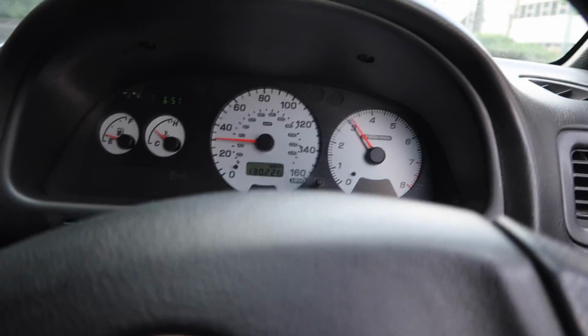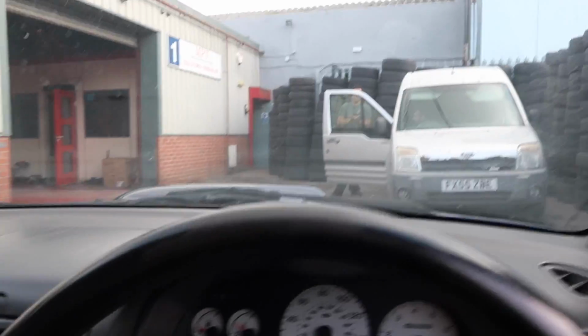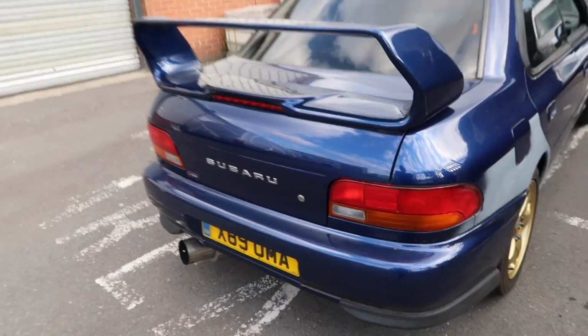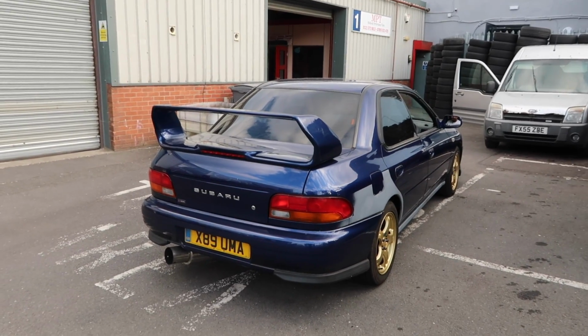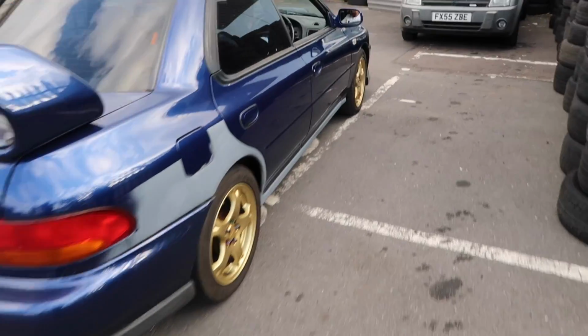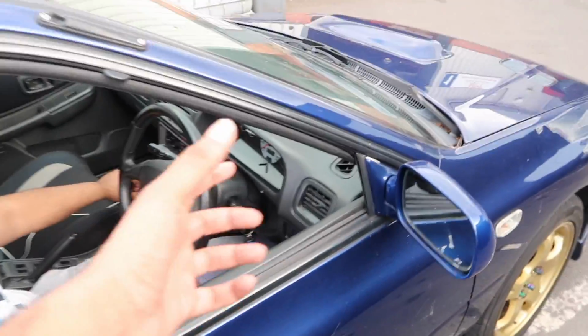Check engine light hasn't come on today. Clap in, yeah, round of applause. So yeah, let's just get this thing inside. See, after a while, the check engine comes on because that pipe needs changing.